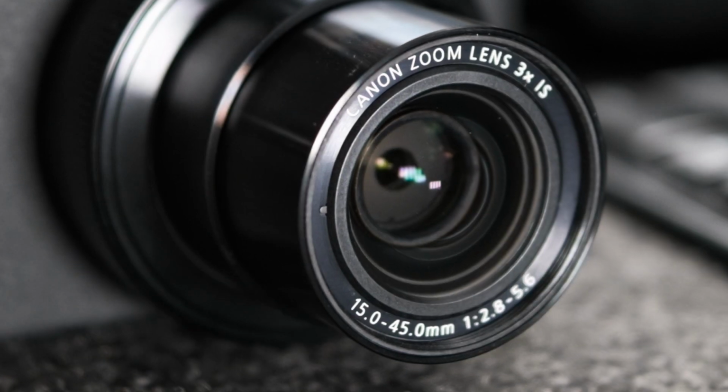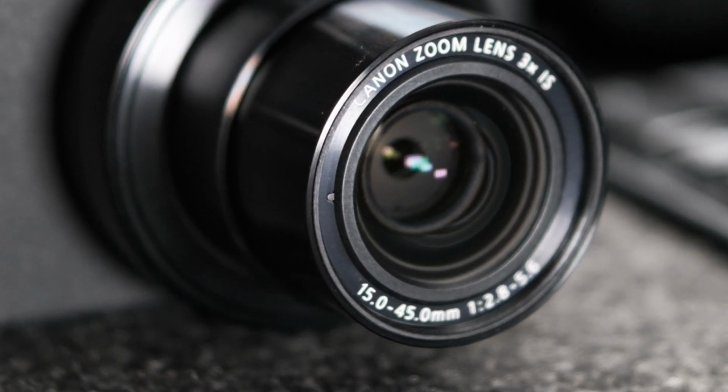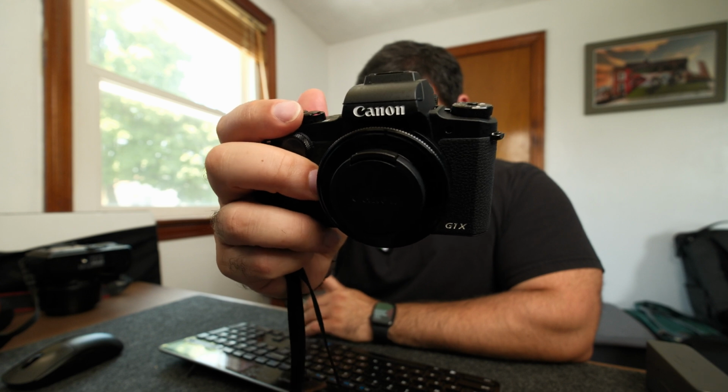For that reason, it beats out for me the likes of the X100V, the Ricoh, all that, because you still have 2.8 at the wider end, which matches the Ricoh. Camera is still very pocketable, like I said. The only camera smaller than this in this category is the Ricoh GR3 and 3X. All the others, not really.